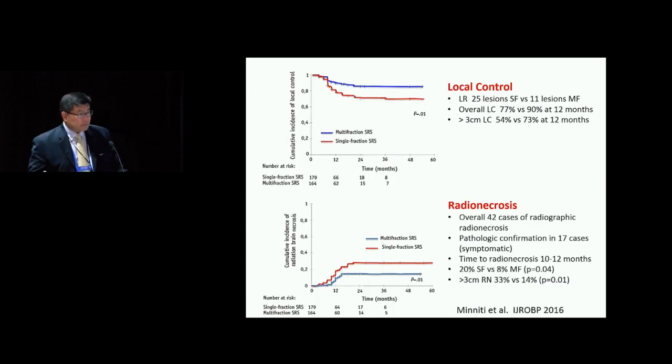So what about, first of all, tumor control? For larger lesions in this study, there was a significant benefit for hypofractionation compared to single-session radiosurgery. Why? Perhaps because of larger lesions, you have to reduce the dose. This was particularly accentuated in lesions larger than 3 centimeters, where the local control rate for single-session radiosurgery was 54% at a year, compared to hypofractionation, which resulted in local control almost 3/4 of the time.